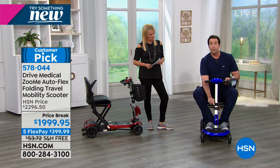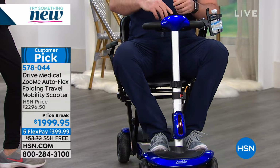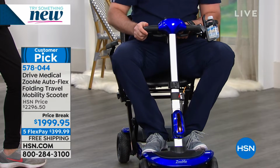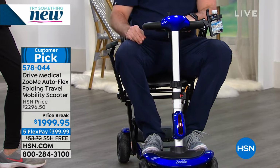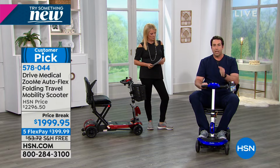So again, I'm 6'3". My dad weighs about 270 pounds and I'm 230 pounds. If I put the key in here, you have 2 keys included with this, I can bring this toward me like this. You can adjust it just like you would your traditional mobility scooter. It has all of those features that you love out of your large mobility scooter, including the ease of use. This is a pleasure to drive. It's a pleasure to get around with.